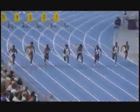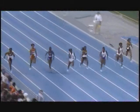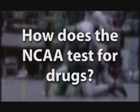And another thing, if you test positive in any other athletics organization, such as USA Track and Field, you have to report that positive test on your student athlete statement. If you are under a suspension by any other athletics organization, you may not be allowed to participate in NCAA competition. Be sure to check with your school's compliance director to make sure you are filling out the forms correctly. How does the NCAA test for drugs?